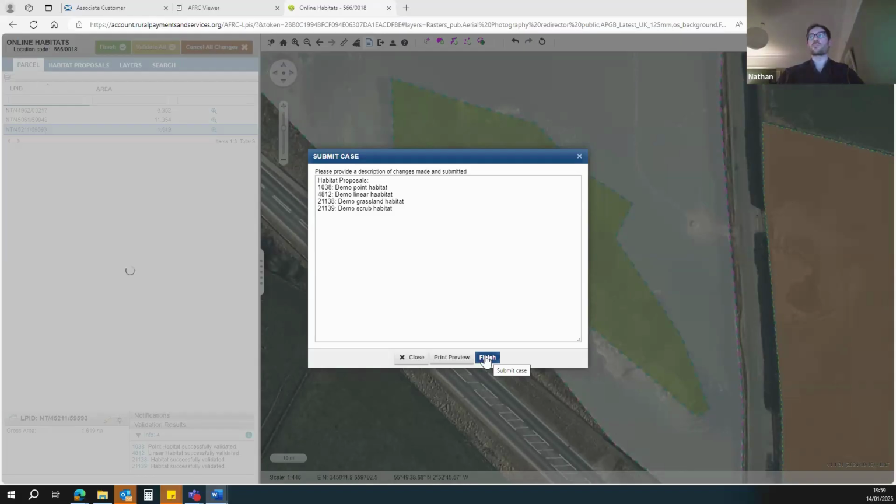We won't receive any notifications. And please make sure you do submit all your habitat mapping before the 15th of May, to avoid being late for the 2025 submission.